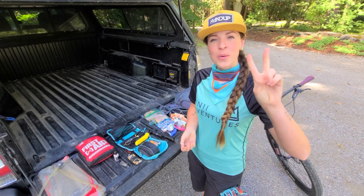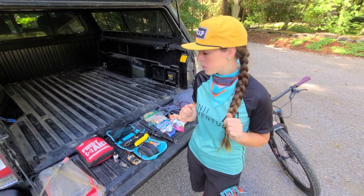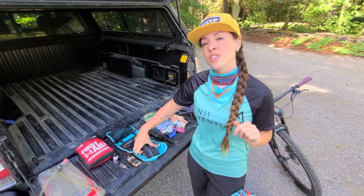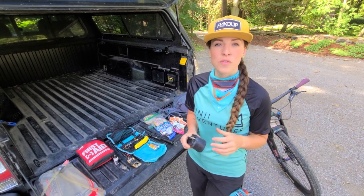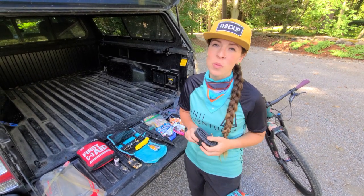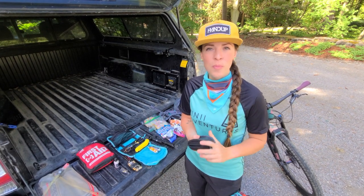Tip number 2, what to bring and pack in your backpack when you're headed out on the trails. So, as a professional skills coaching guide, I pack a lot of extra things, usually just because I'm packing extra for the riders, and I like to be prepared for worst case scenario. But here's a couple things that you should probably make sure that you're including in your bag.